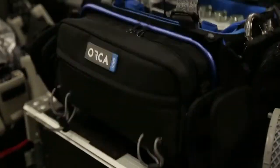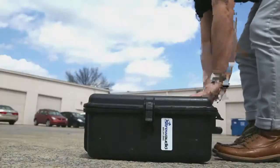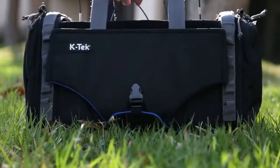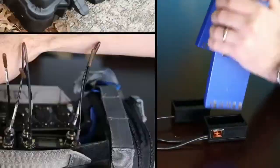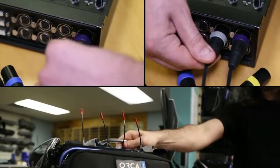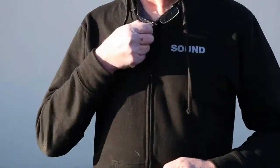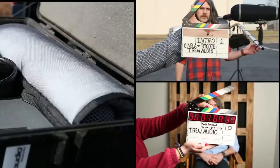Sound speed. Marker. Action. Check, check. Check 1, 2. Son of a... Sound speed. Action.